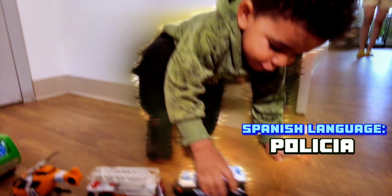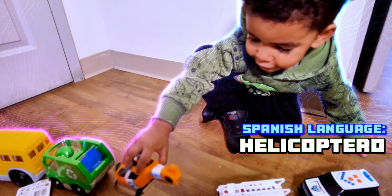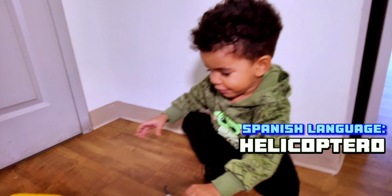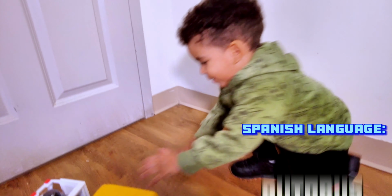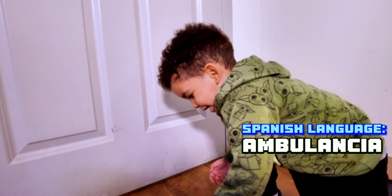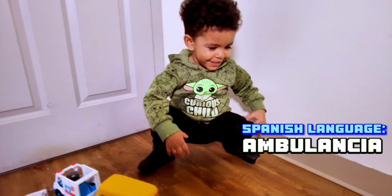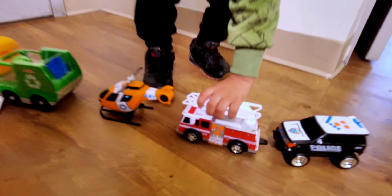Wow. Policía, mira bombero, un helicóptero, una camioneta, un camión, una ambulancia. That's in Spanish. Oh my God. The kid knows it in both languages.